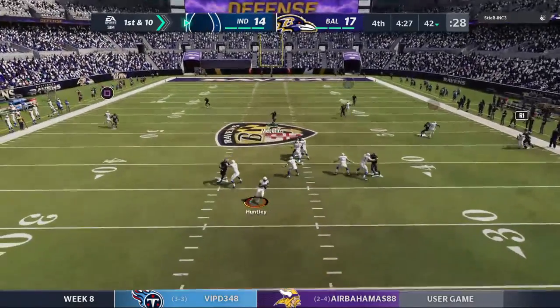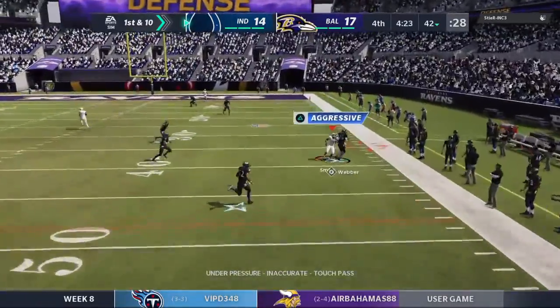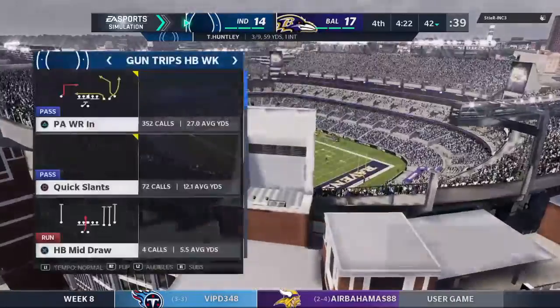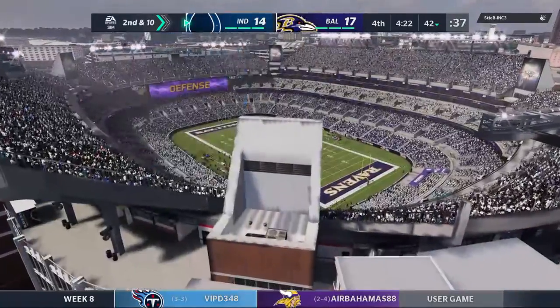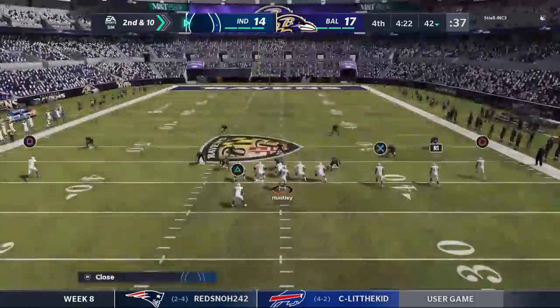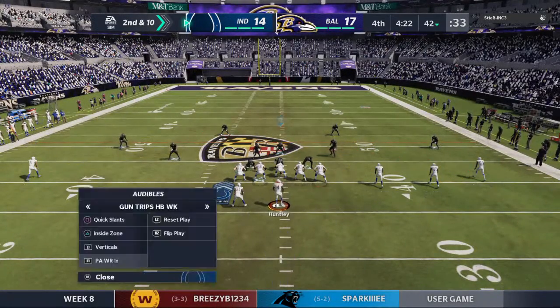Off the play fake. Huntley. Flush to his right. And this would have been intercepted if he could have gotten the feet in. Instead, it's incomplete. Boy, that really could have turned this one upside down. Ball on the 42 as they come up 2nd and 10.